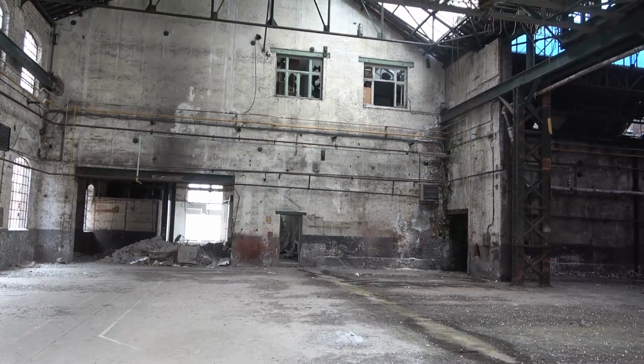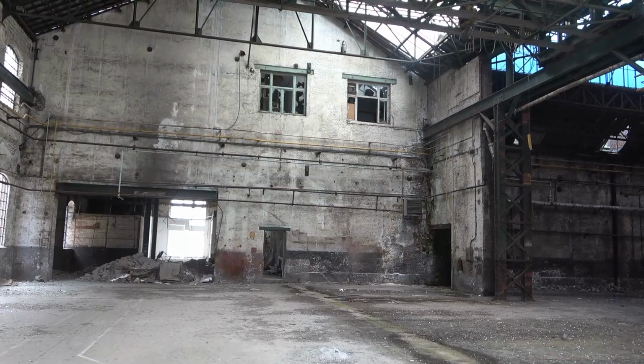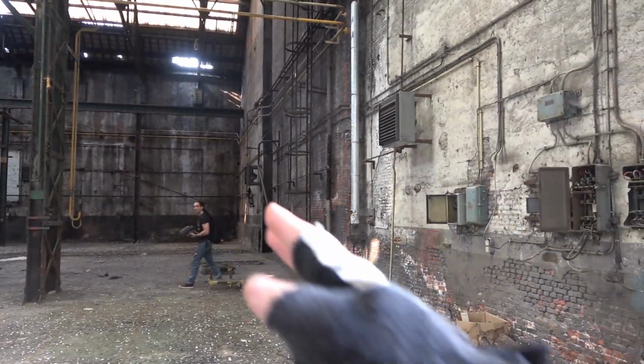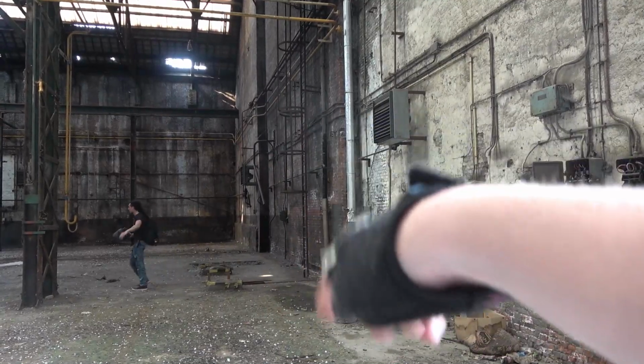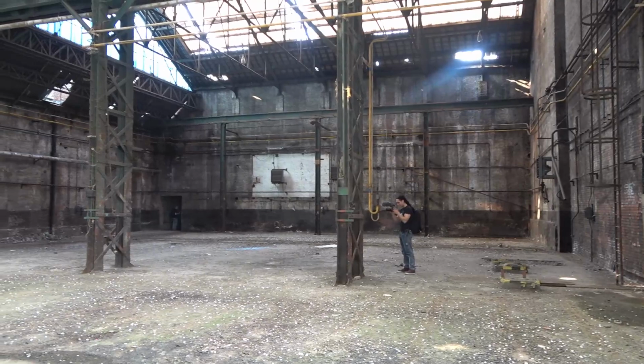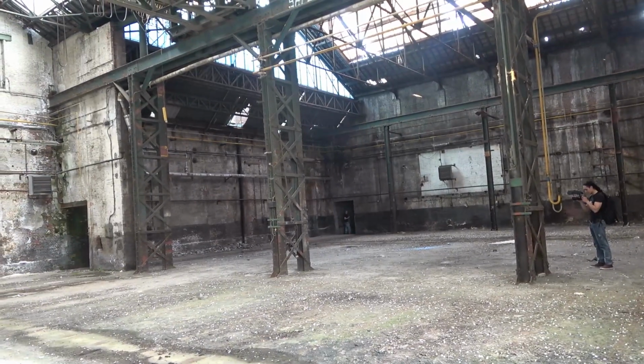So we are in a big hallway in this abandoned factory, and it's pretty cool. Kachang is gonna climb here. No, he's too scared. It's pretty good. It's a huge factory, so it's never easy for us.